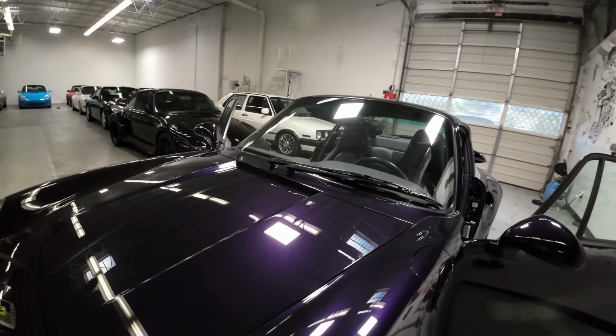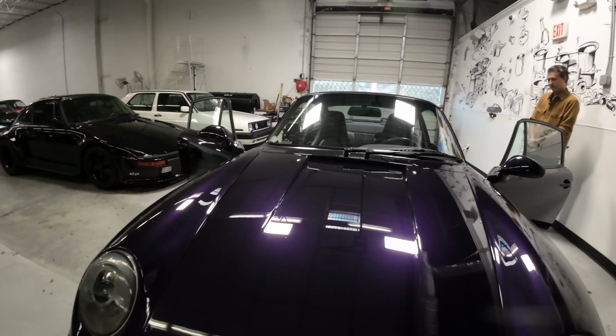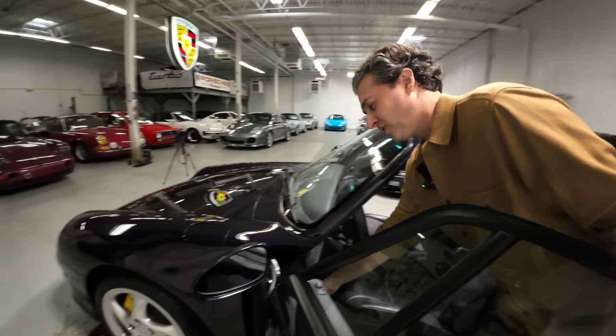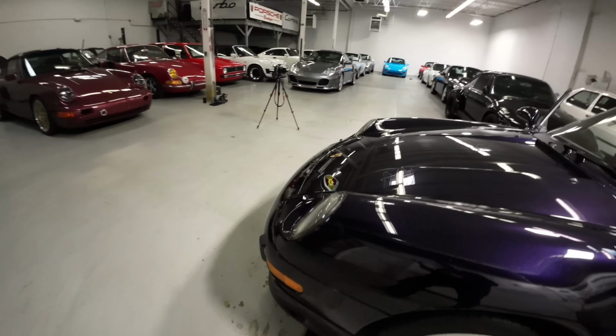So it's just a striking car. It's amazing. Can we have a look at the option codes? Yeah. And it's long. Is it? Yeah.